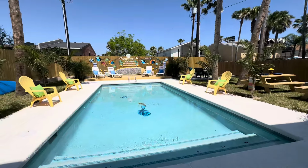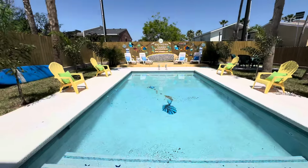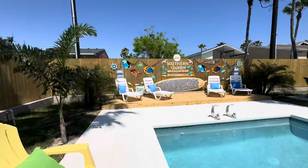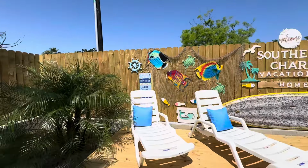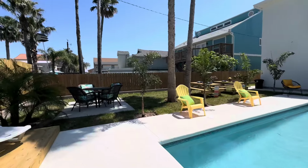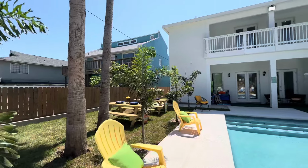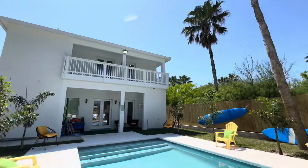Beautiful pool. Check out this mermaid. You get the turtle. You got a beautiful little background for this. Great for photos. But thank you so much to the builder and Mr. Luis and his father for allowing me to tour this beautiful home. Absolutely stunning, gentlemen. You guys did an amazing job with this. But y'all let me know, would you buy this home?